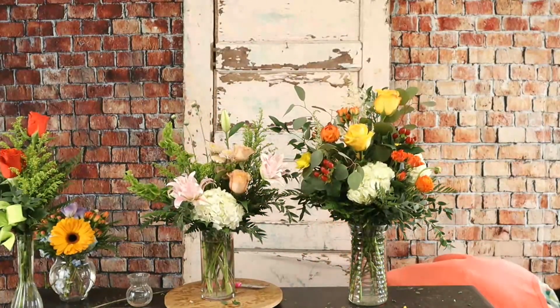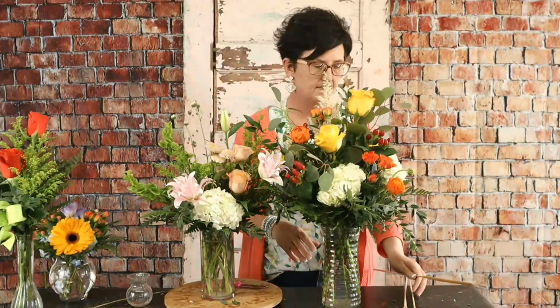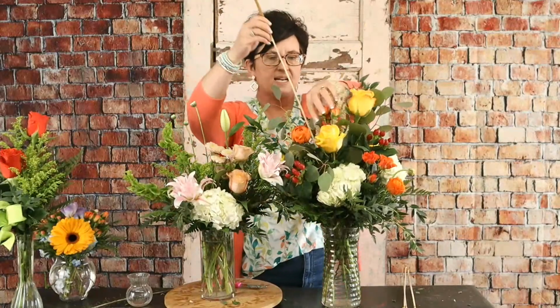So Victoria grabbed a couple of these pencil cattails that we thought would be fun in this orange and red and yellow. So these are just a dried material that we're just going to add for a little added height. Now, often you see cattails in the fall, but they're kind of fun and a different texture, and it never hurt to add them any time of the year.